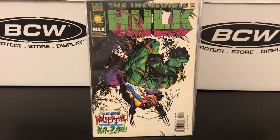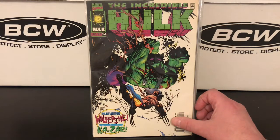First one, Incredible Hulk number 454. I'm not a regular collector of the Hulk, but I do like this Adam Kubert cover, number 454.